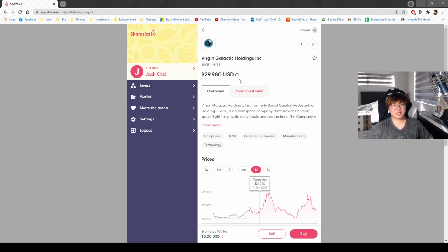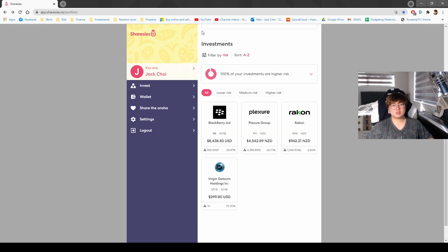So Virgin Galactic, there's nothing much going on. Same old roller coaster ride here. Same with BlackBerry. The two US stocks are just going up and down like crazy. On the other side, we've got NZ stocks, the boring ones. Everything's stable. It's literally doing nothing, which might be a good time to accumulate. NZ stocks have been really stable for the past few months.